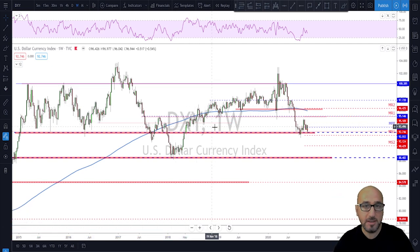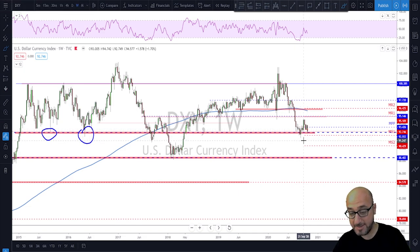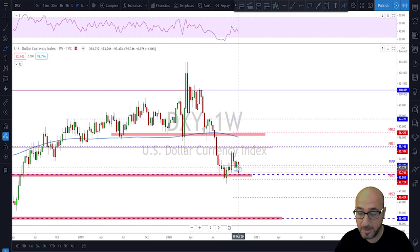So let's take a look at the Dixie. We are on the weekly time frame, and as you see guys, we are at an important level. I mentioned this level before many times, and there we are yet again here testing this area. The dollar has been bearish last week. As you see, we had a drop back down to this support.